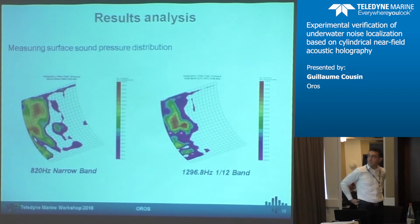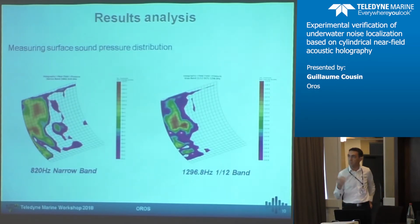Okay, so first results. You see that we can look at the sound pressure measured on the array itself, so on the measurement surface. We already see some good results, and we can look at either single frequencies or also octave bands, typically 12 octave bands. So that's the first result, and it already makes sense.